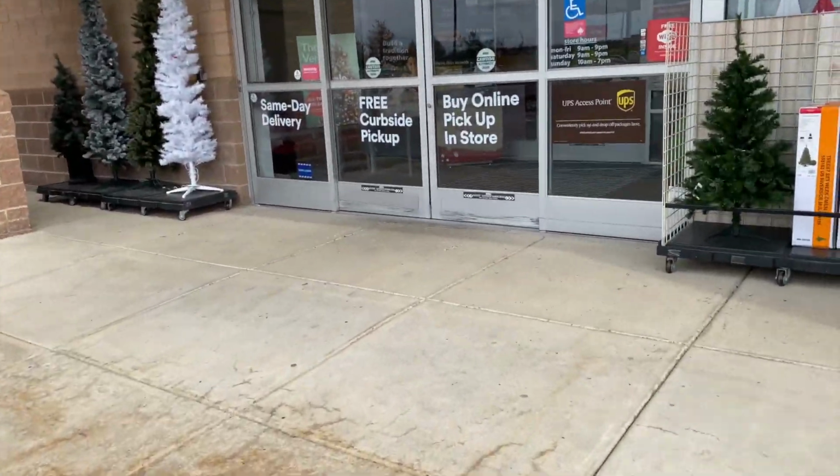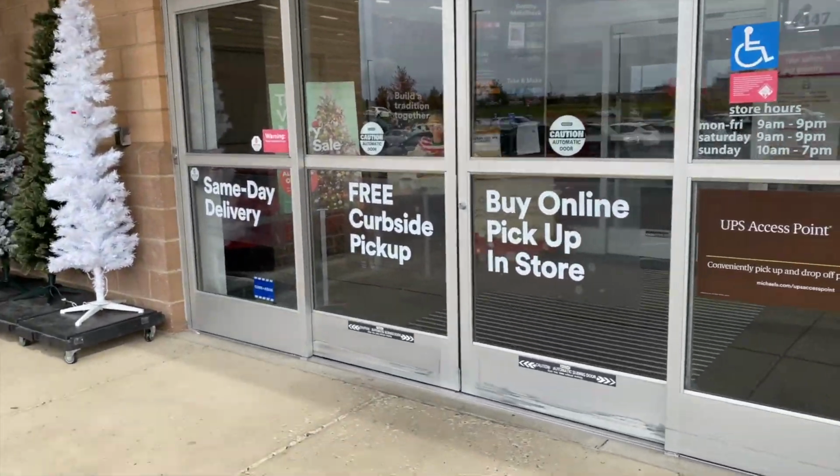As you can see, they have some outside and I'm pretty sure they're 40% off today. I also want to shop for Christmas in general, but I did see a tree that was a 7-foot pre-lit pencil tree, which is what I need. I'm going to put it in this one specific corner of my room that I'm picturing, and I need a skinny tall one for over there.